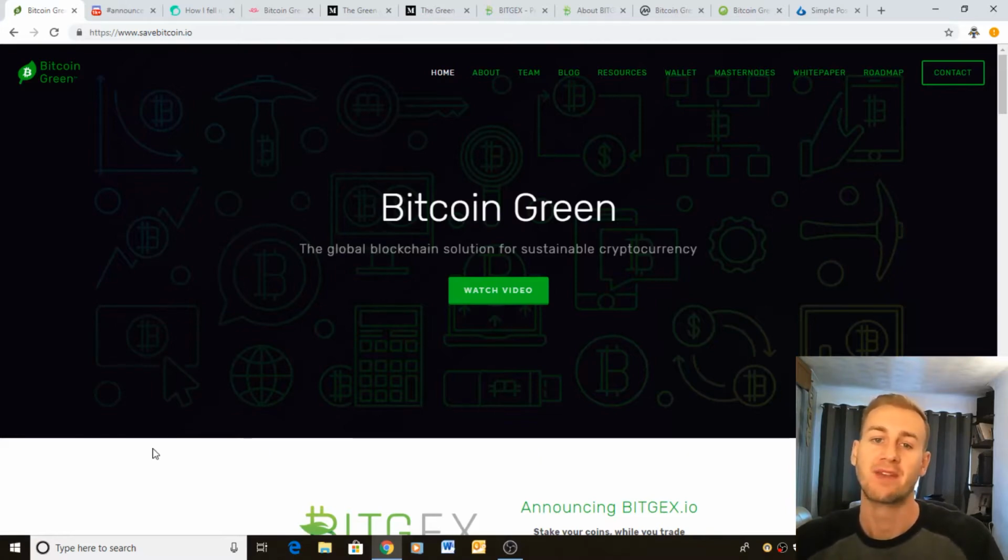Today, bringing you a bit of an update on Bitcoin Green, and this proves not every Bitcoin fork is a shit coin, because Bitcoin Green is actually doing quite well for itself, and I think it's one of the few Bitcoin forks that will actually stand the test of time. What with the Bitcoin Cash fork again, now they've got Bitcoin Cash Satoshi's Vision and all this kind of crap. Those coins seem kind of redundant now.